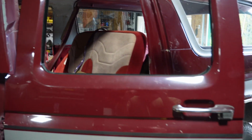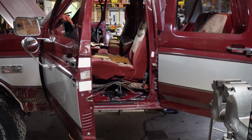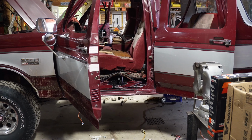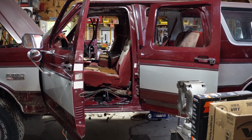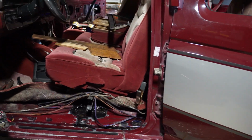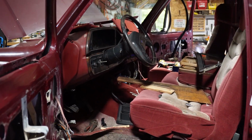We're getting there. Little by little, day by day, it is definitely a monster project. I bit off a little bit more than I had planned. However, since I got it all apart and I'm fixing all this stuff, I don't want to have to do it again. So I'm just cleaning up everything as I go, making it to where I shouldn't have to touch it for years and years and years.